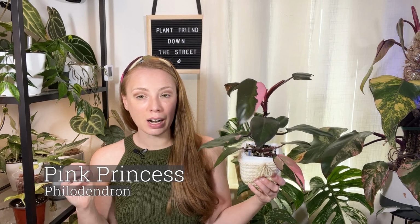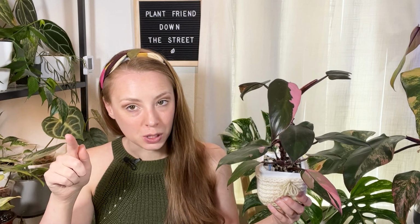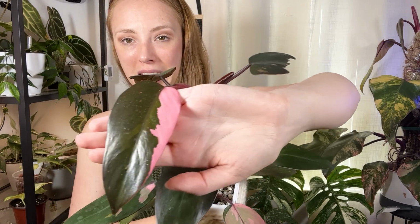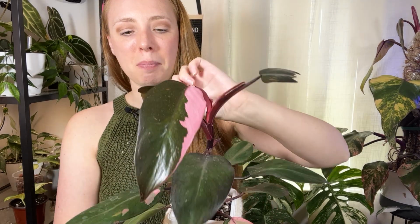And I swear to the universe that every time I verbally abuse or degrade or otherwise just talk smack about this plant, it hears me and does its job, because this is the leaf that she gave me after I gave her her moniker of being that bitch Karen. So I'm really happy with that.